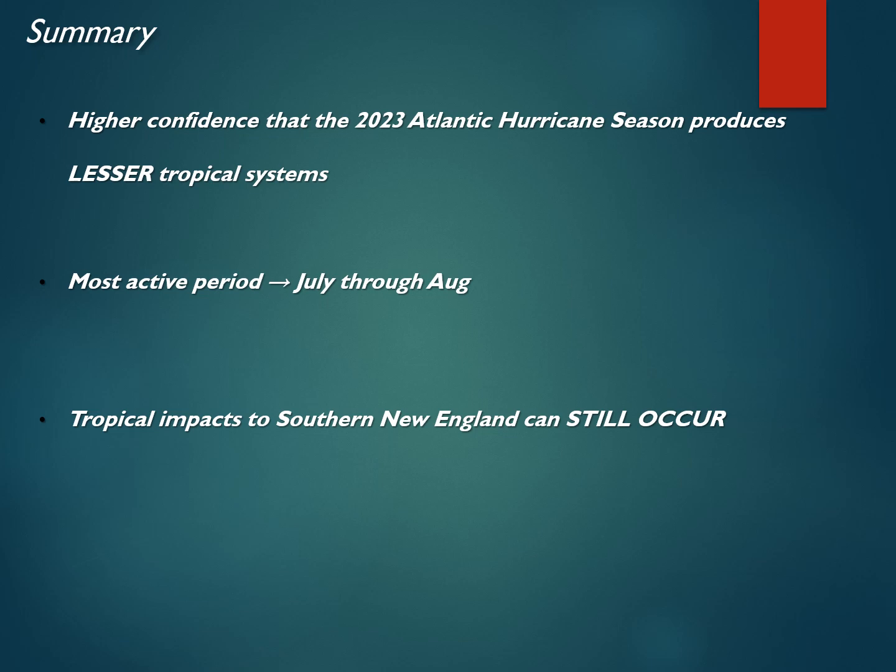Now, it doesn't mean that we're completely out of the woods, and it doesn't mean that we can't necessarily see a higher than normal tropical season, as last year was expected to be an increase in tropical activity, but ended up being a low-end tropical season in terms of how many storms it actually produced, even though as we went into the fall months, things started to ramp up a bit. But for most of the summer, it was pretty calm. So it's still important to keep our guard up and still watch where these tropical systems can occur.